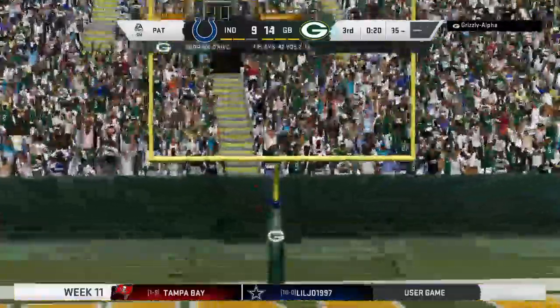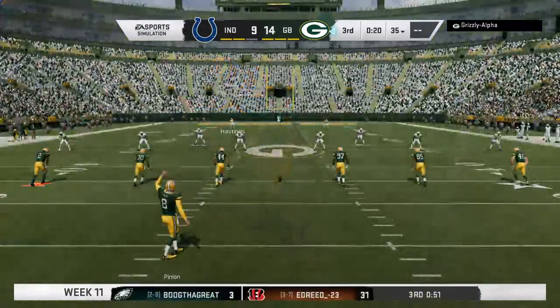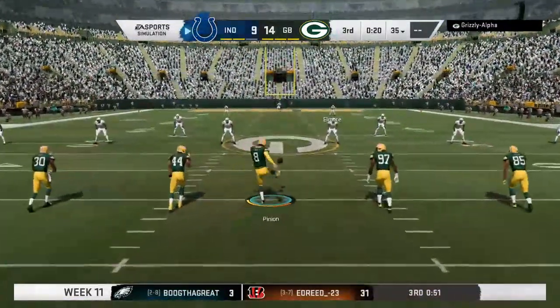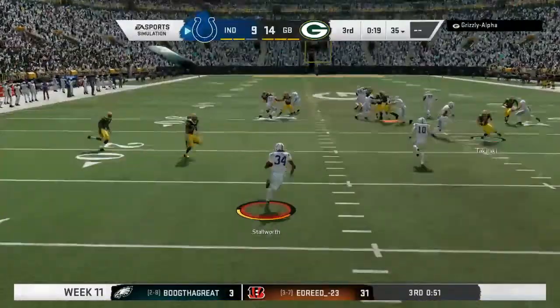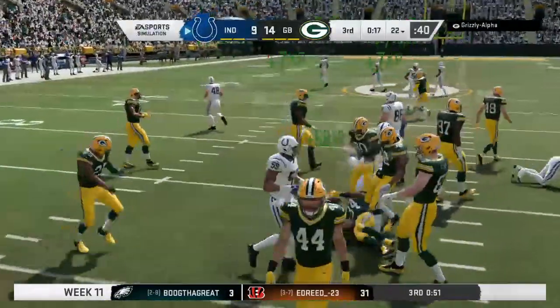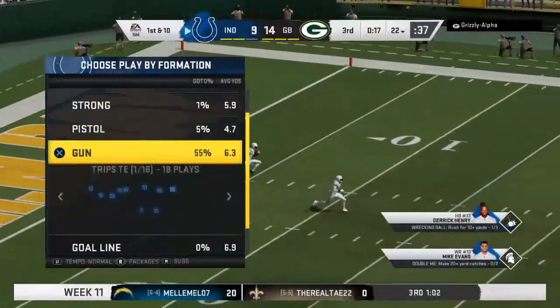Extra point right down the middle. And the lead is up to 5. Following the touchdown now, it's Bradley Pinion on to kick this one away. That'll be taken in the end zone. And he'll take this up past the 20 and down at the 22-yard line.